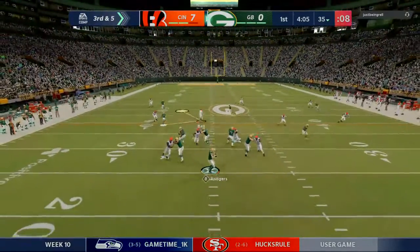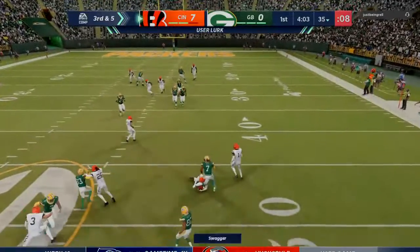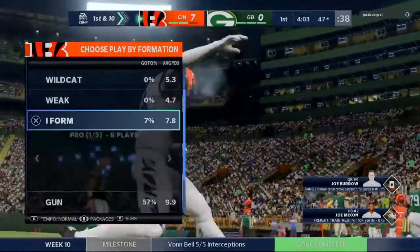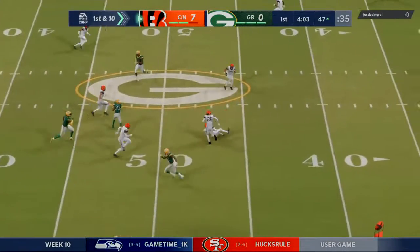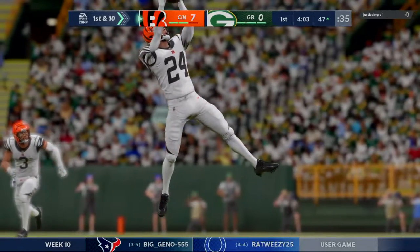From the gun on third down, Rodgers looking for Jones, and it's intercepted. Picked off by Von Bell, and they'll start out with great field position at the 47-yard line in enemy territory. What a start defensively. Your offense goes out, gets the touchdown, and then you get the interception. Just perfect. How about the discipline that they showed on defense?